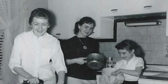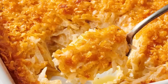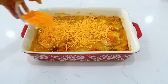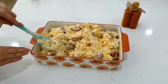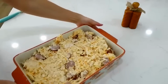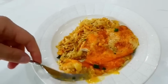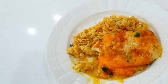This was the era of coming up with all different recipes for casseroles, everything from hash brown casseroles to tuna noodle casseroles. These recipes were passed down from generation to generation and made their way to us. Casseroles were the kind of dish that brought people together, not just because they were filling, but because they were often made with love and shared with family and friends.